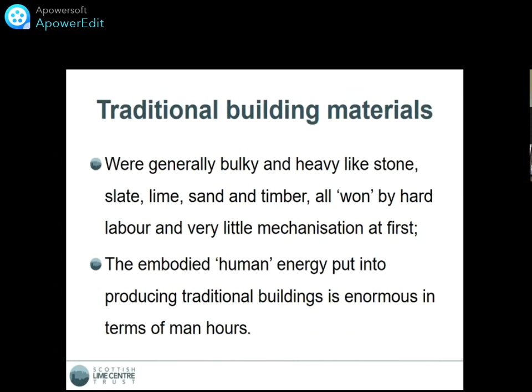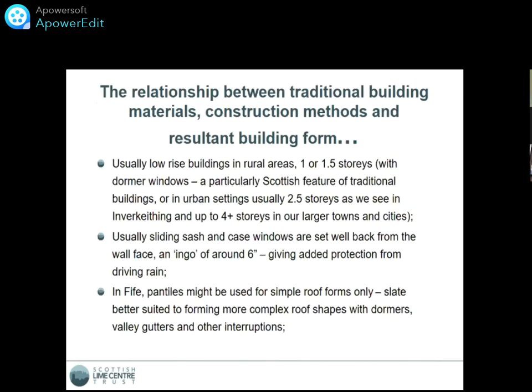And because traditional buildings were generally bulky, heavy, like stone, slate, lime, sand and timber, all won by hard labour and very little mechanisation at first, the embodied human energy put into producing traditional buildings is enormous in terms of man hours. So the relationship between building materials, construction methods and the resultant building form usually gives rise to one or one and a half storey buildings in rural areas, quite often with dormer windows, which is a particularly Scottish feature of traditional buildings. Or in urban settings, you can have two and a half storeys, as we see in Inverkeithing mostly, and up to four plus storeys in our larger towns and cities.